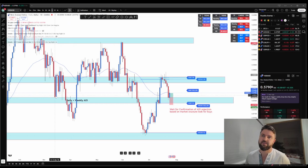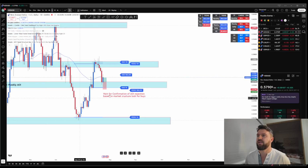This one here, it came to it and rejected, just about similar, and it went up and above this other area of interest, and then it went down again. So it's an area of interest that is not so respected. From that point of view, based on the fact that it wasn't respected before, I can guess that it is going to go down. But trading is not about guesswork as much.